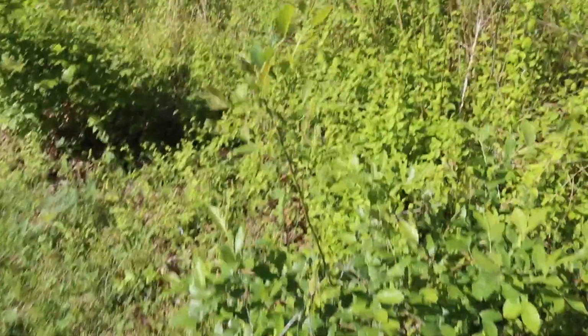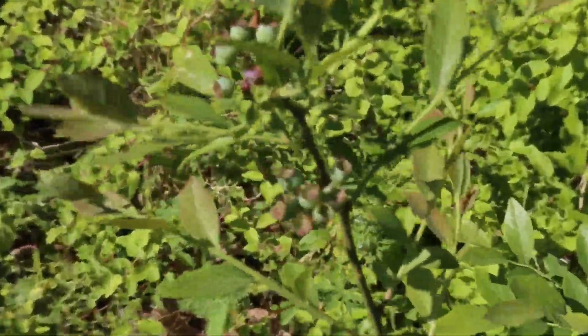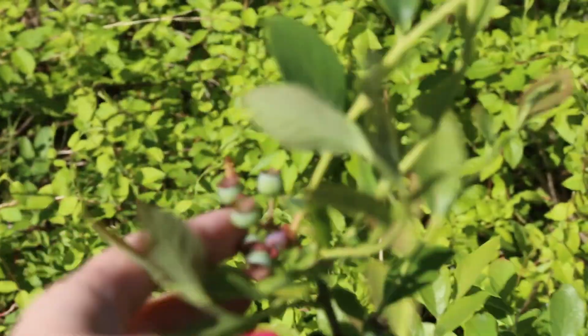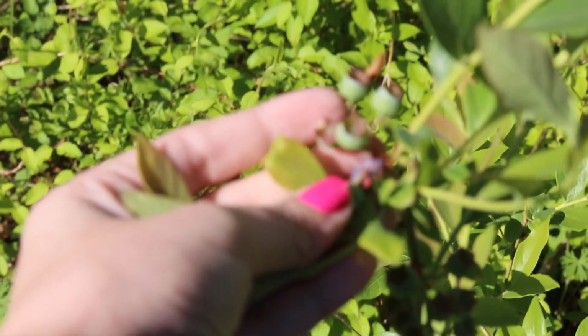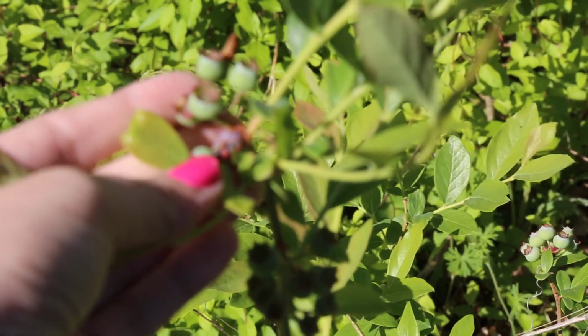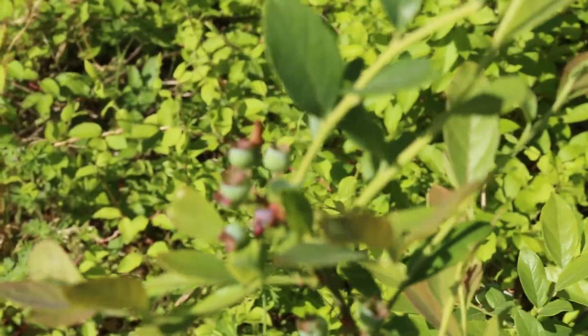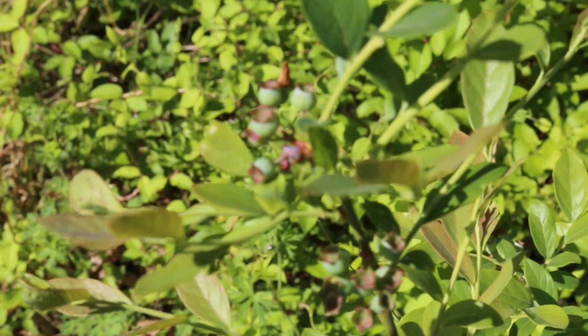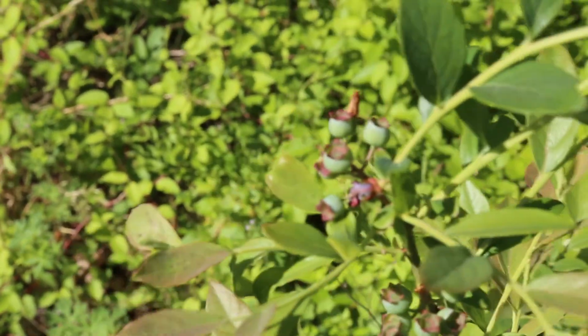Here are my blueberry bushes over on this side of the yard. They are doing awesome. There's a bunch of little baby blueberries that are just getting ready to be picked, and I cannot wait. Last year I had some blueberries on these bushes, but unfortunately the birds got to them before I ever could. They were eating them up the minute they just had a tinge of blue to them. So hopefully there's enough this year for me and the birds.